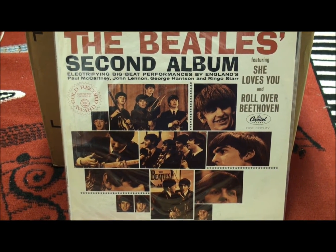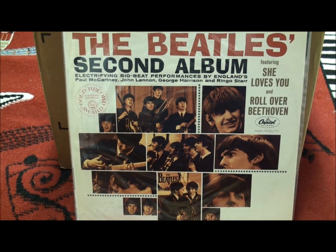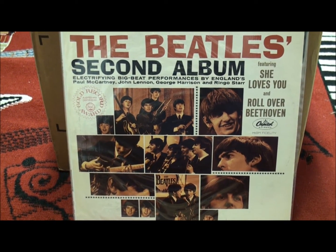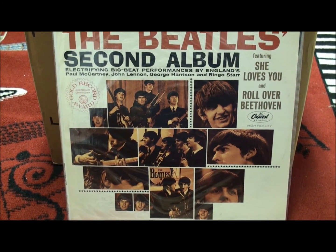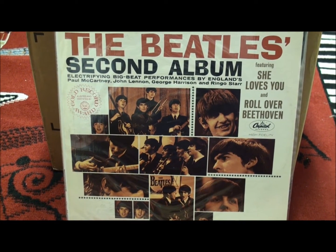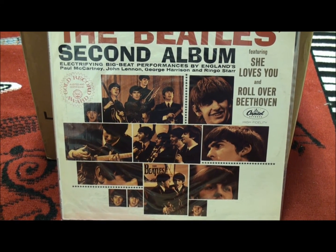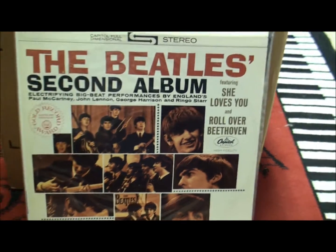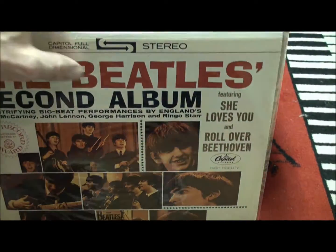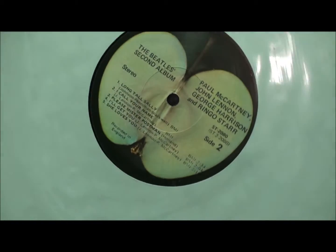The Beatles' Second Album. This album is compiled from songs from the British With the Beatles album, and they put She Loves You and Roll Over Beethoven on it. Well, Roll Over Beethoven, I believe, was on With the Beatles. Yes, it is. But She Loves You wasn't. That was a single that they had, you know, later put on Past Masters when they released the CDs, and a bunch of other songs, of course, which contributed to the differences and the chaos of the packaging of the Beatles. This is an Apple version of it.